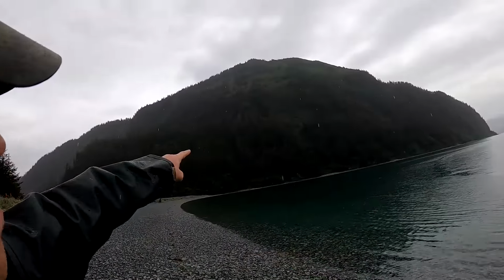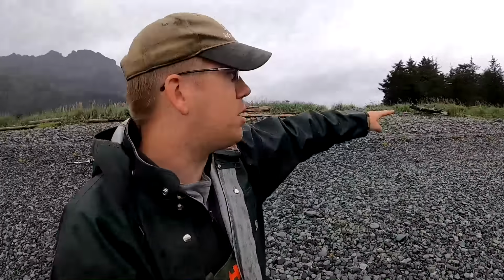All right, we're here on Fox Island in Resurrection Bay in Prince William Sound in Alaska. We are really in it. This island is steep and rugged and just full of mountains and cliffs like that. And there's a little spit of land that goes out in the ocean. That's where we're gonna see if we can camp and maybe catch some fish.